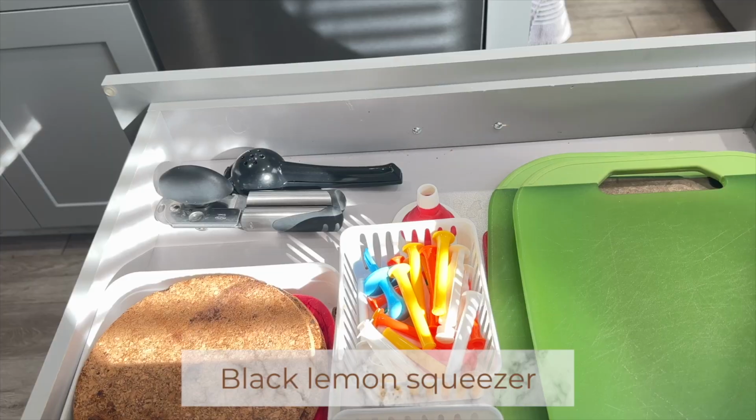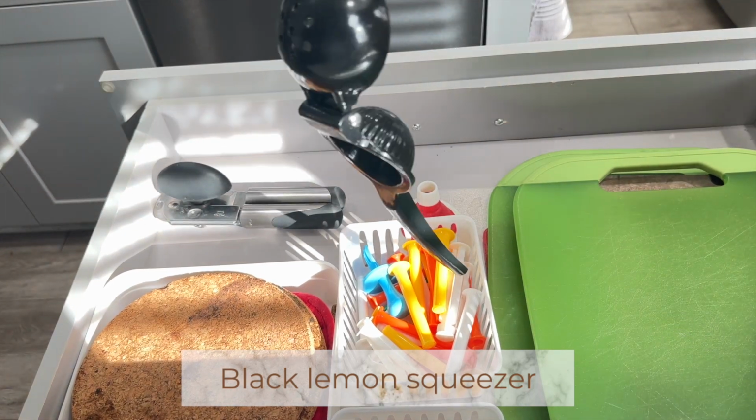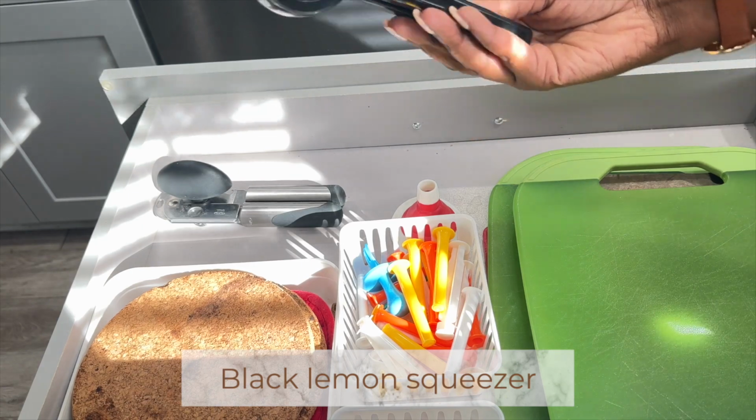Another great utensil to have in the kitchen is a lemon squeezer. Now, I used to have the yellow and green one, but the chips started peeling on that one. It was getting in the food, and it's also just not really the vibe. So we got this black sleek one, and I really like it. Whenever you need some lemon juice, you just use your little squeezer. It makes life just so much easier.